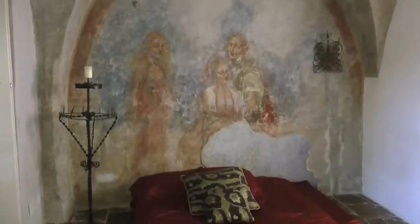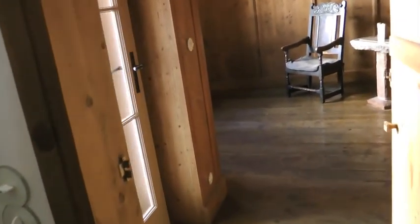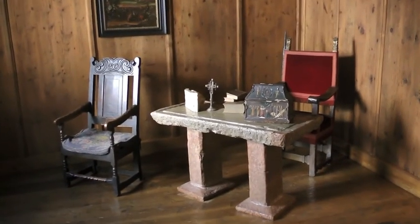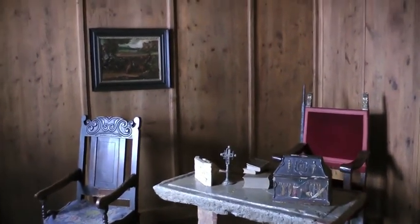But the exciting thing also, this is where I'm sleeping for the next couple of nights. The exciting thing also is if you walk up through here, you come into the old monastery room. Of course, everything is simply made out of wood here. And you have this old altar with this king's chair. This is my office for the next few days.